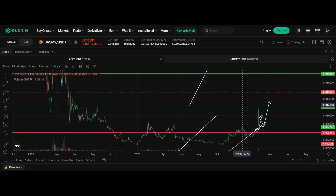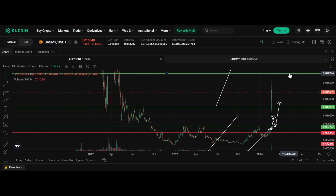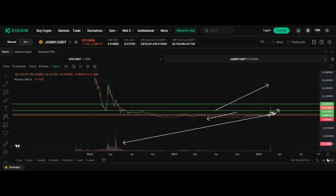So, end of the day, we haven't missed out that much. But on the short term, we have definitely missed out on this trade, because I can see this coin definitely reaching up to 2 cents. Now, if we were to zoom out, these are all my previous lines from my previous videos, so you can always use that as a reference.